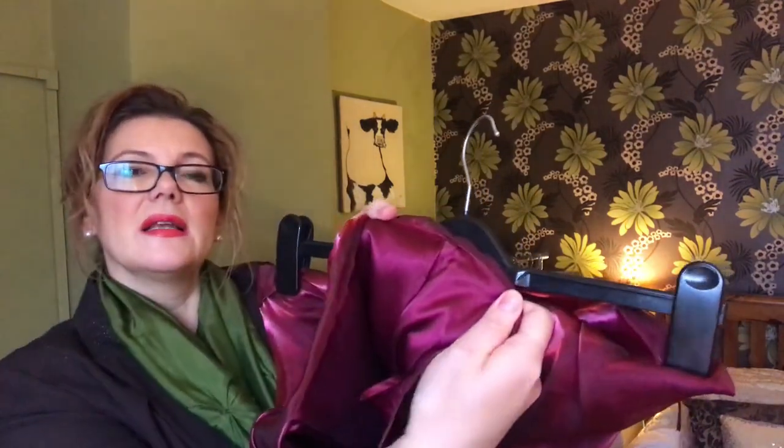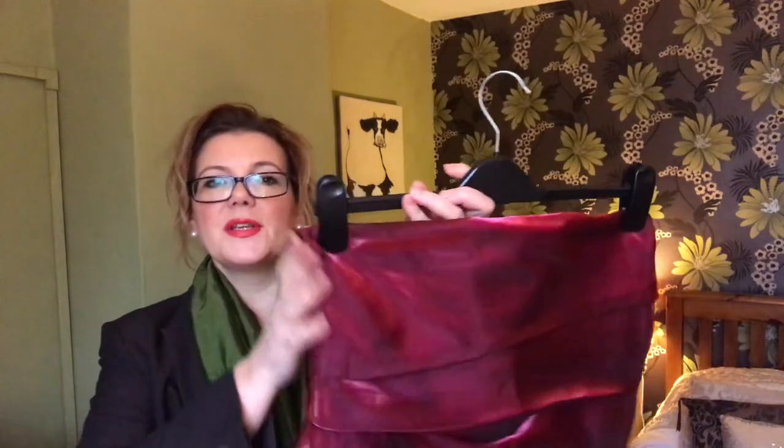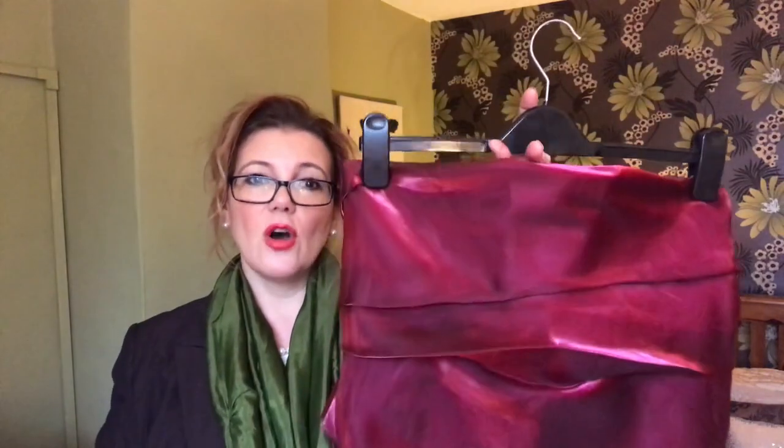Try and look for ones with boning in them. You can't usually see the boning because it's sewn into the lining, but a bustier top will show off those toned arms, this lovely décolletage area, and having your shoulders exposed is going to make your shoulders look broader. So in tops or in dresses, this is always going to be a good style for you.